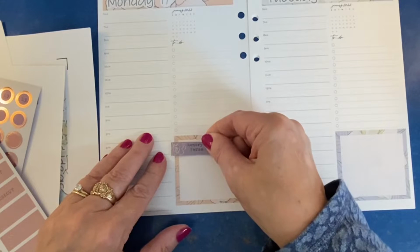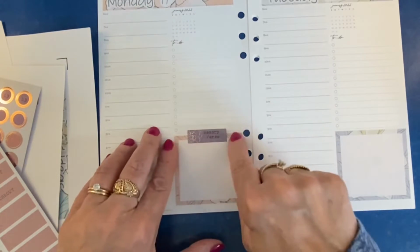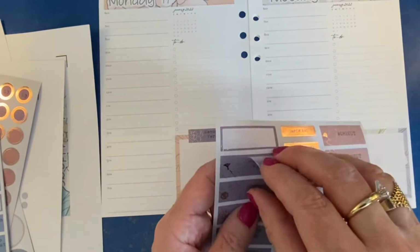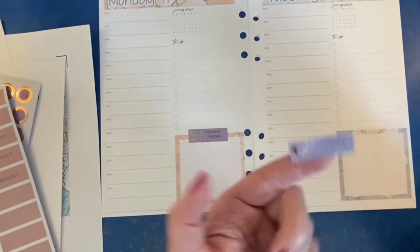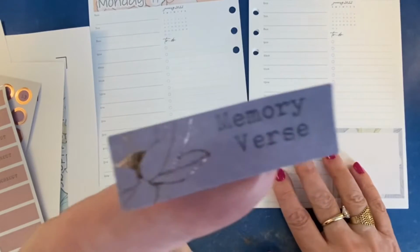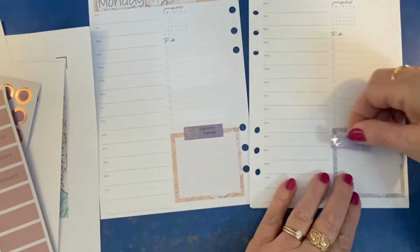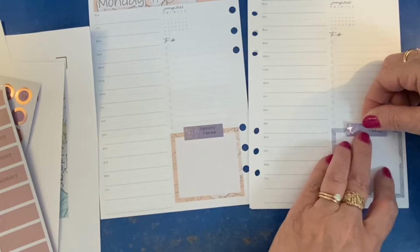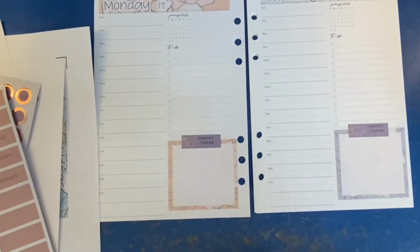Should it be like that or this? I'm gonna go like that, because of the shape of this rectangle. I think if it were thinner, like the memory verse headers I normally use, I would offset it and do it like, can you see that? And do it like I normally do, like this, but I think this looks better like this. Look how nicely that matches there.